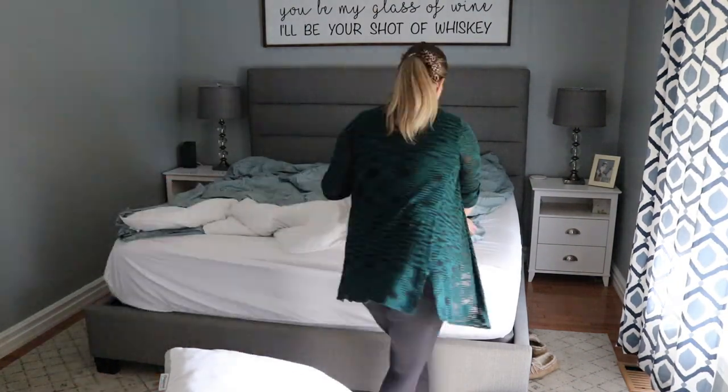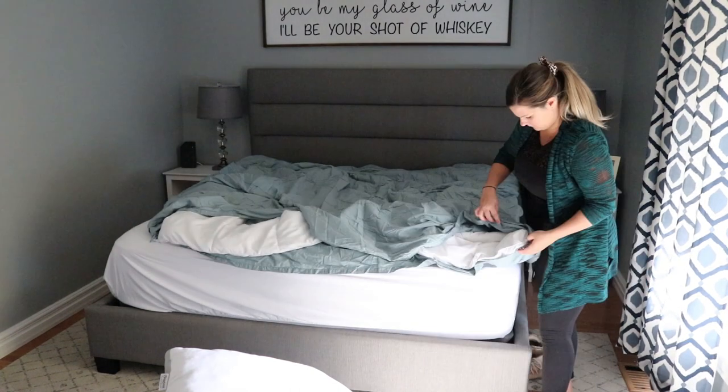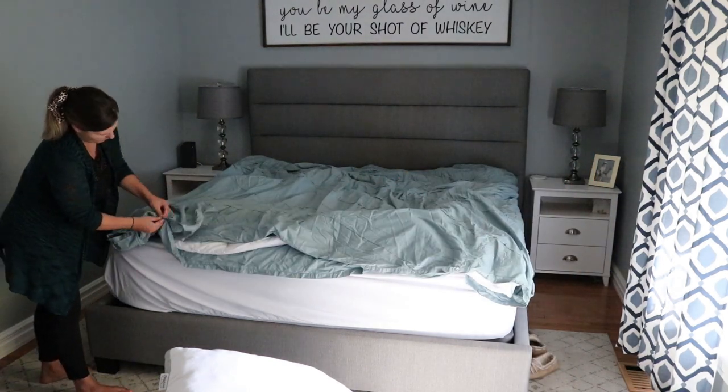It's been a couple hours now and my bed sheets and duvet cover are all clean, so I'm about to throw them back on my bed. I try and do this almost right away to prevent wrinkles, but as you guys can see, it's pretty wrinkly, so I'm not quite sure what I'm gonna do.